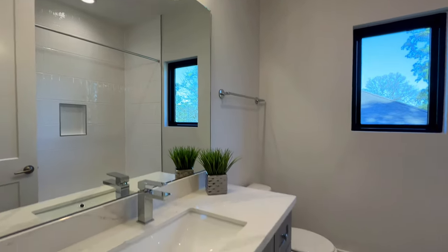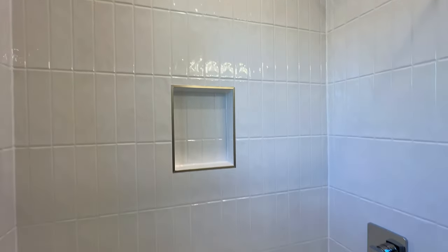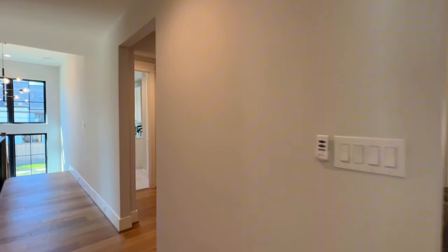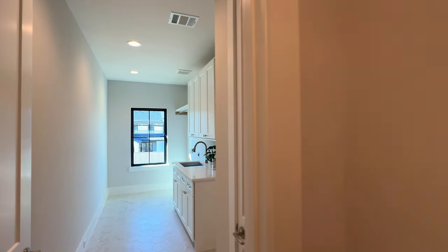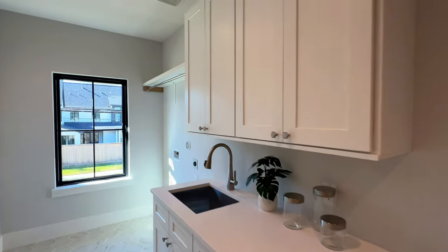Even right here, you're gonna have quartz countertops throughout every single bathroom. And not to mention, you do have it on the waterfall countertops that we saw downstairs. And then you have another full size closet again. And then what I wanna show you folks is the primary. But this is where your utility room is gonna be. If you notice, you have this upgraded cabinetry right here.